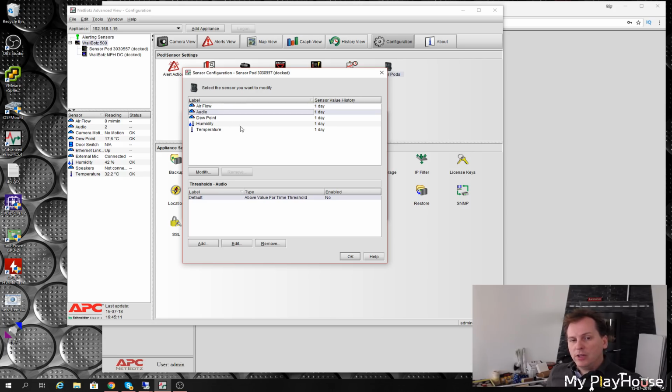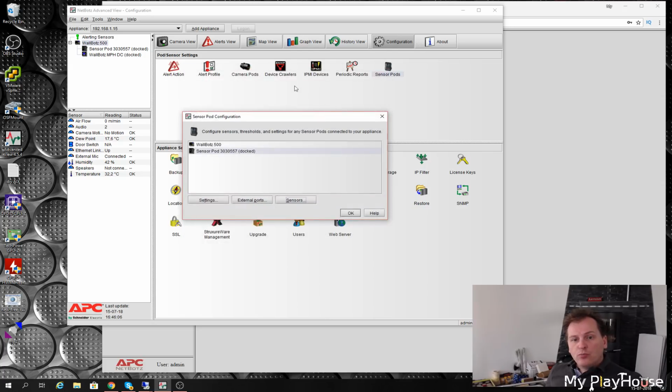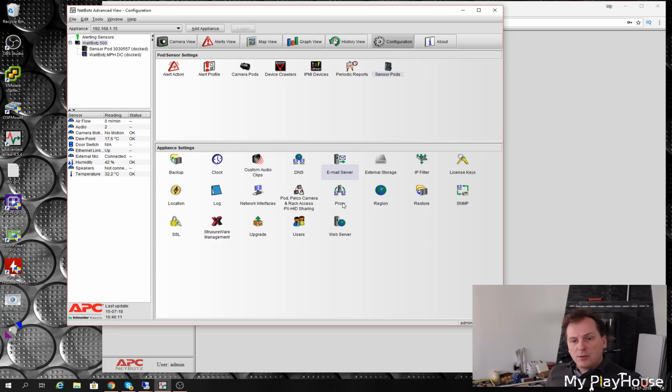Audio, not really important. Humidity, it's a tough one to do anything about. You can use a dehumidifier if the air is too humid, and you can put more water in it if it's too dry. Between 20 and 65% is good here. Also here is available to set up email notification if that comes outside of that range. So this is really good to see if something has happened over a period of a day, for example.